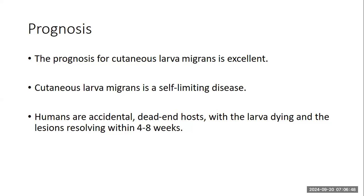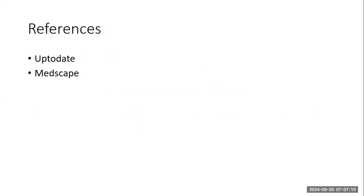Prognosis: the prognosis of cutaneous larva migrans is excellent. The condition is self-limiting. As we know, humans are accidental dead-end hosts, with the larva dying and the lesions resolving within 4 to 8 weeks. So these are my references. Thank you.